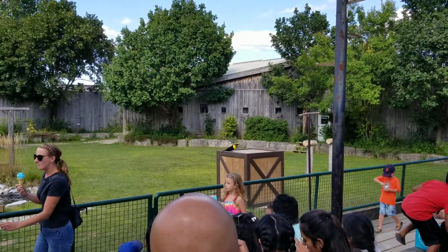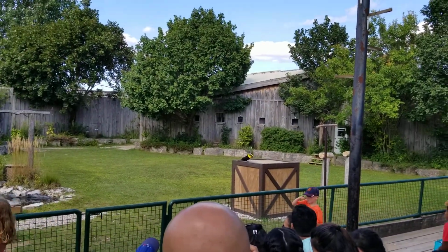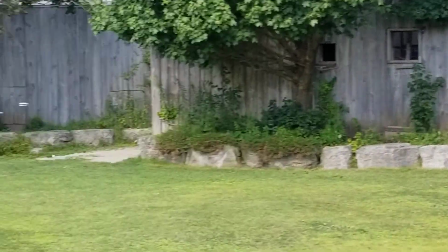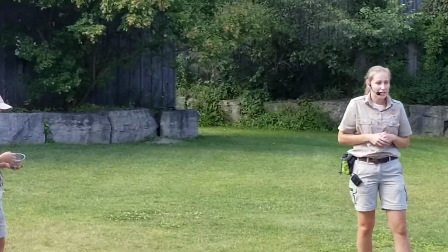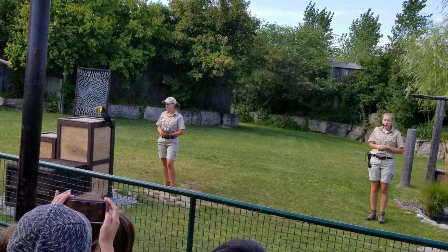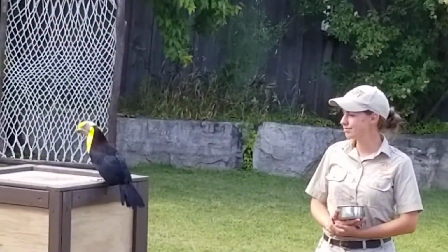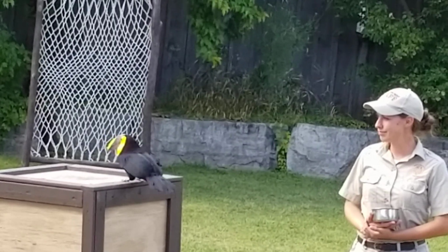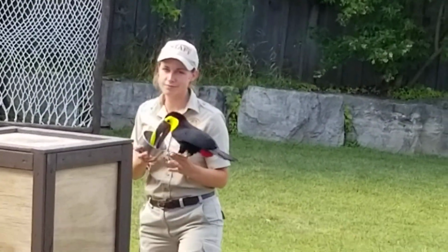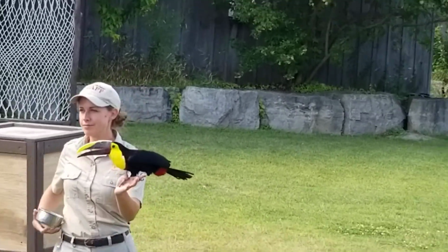Now these birds do live in the dense rainforests of Central and South America, and they typically will live in small tree cavities. Now these birds do have a unique bone structure to allow them to do so. Their bones are in a ball and socket formation, which allows them to tuck their tails right up against their head so they can fit into those small tree cavities. Now you will notice she is eating fruit today.